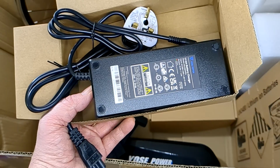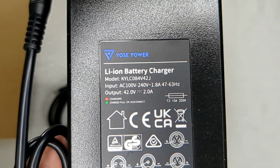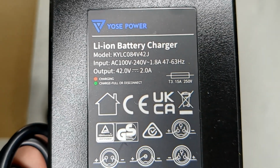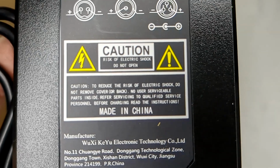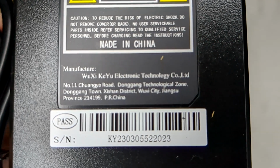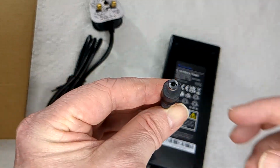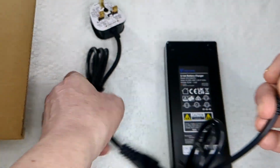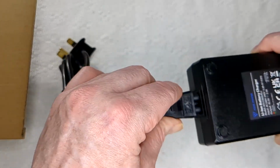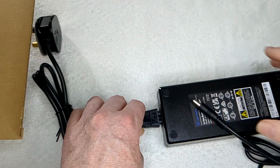Charger. It's a 42 volt output charger at 2 amps. To you it's just a box, nothing special by the looks. It'll go to the battery, and that'll go to your plug. 3-pin, just the usual.